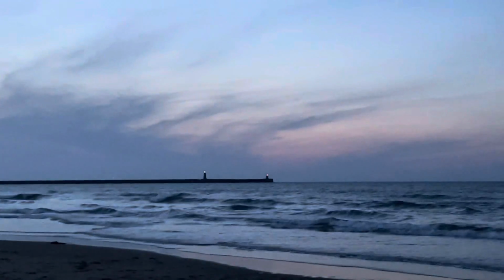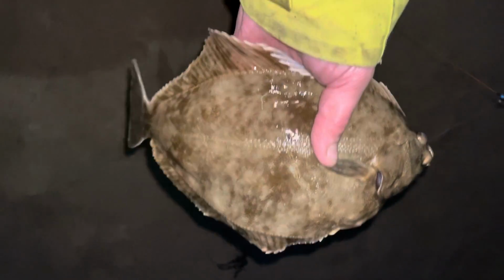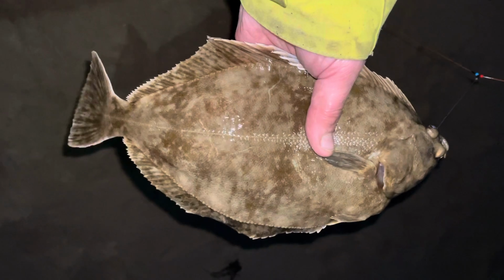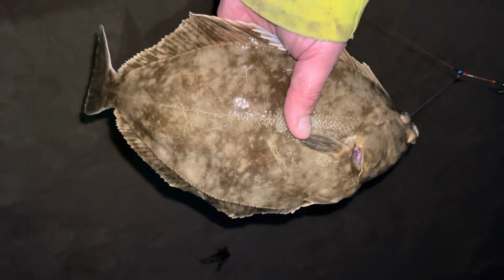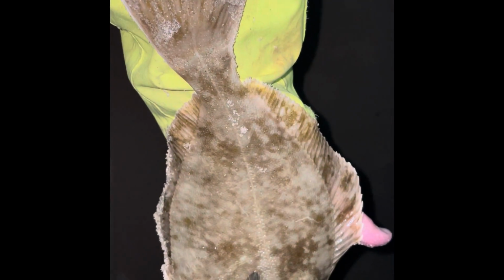Loving the sunset. So as night's drawing in, quite a fish. Over 30 centimetres, that one. At 13 inches. Nice flounder. No measure, but that's tip of my fingers, just about the crook of my elbow. Not a bad fish. Well, it's definitely dark now.